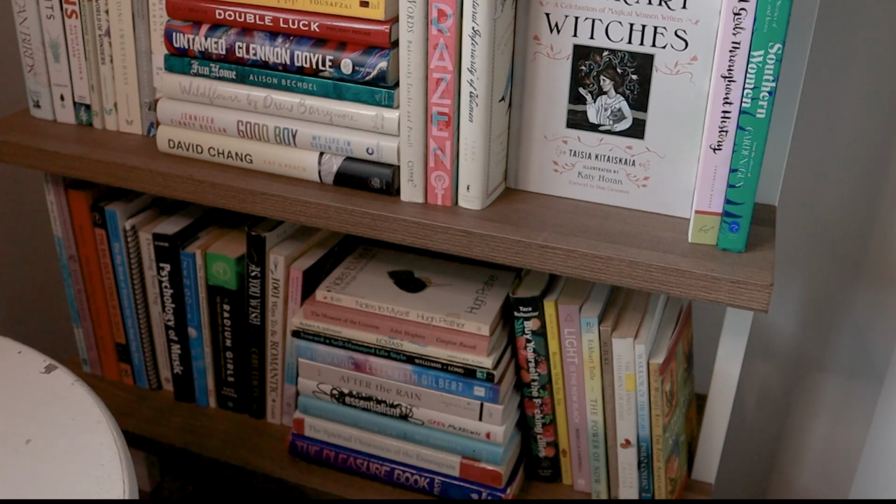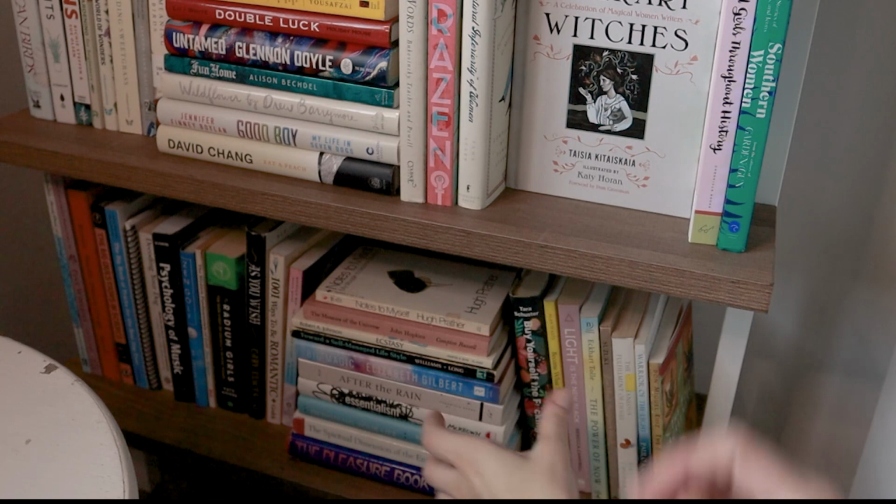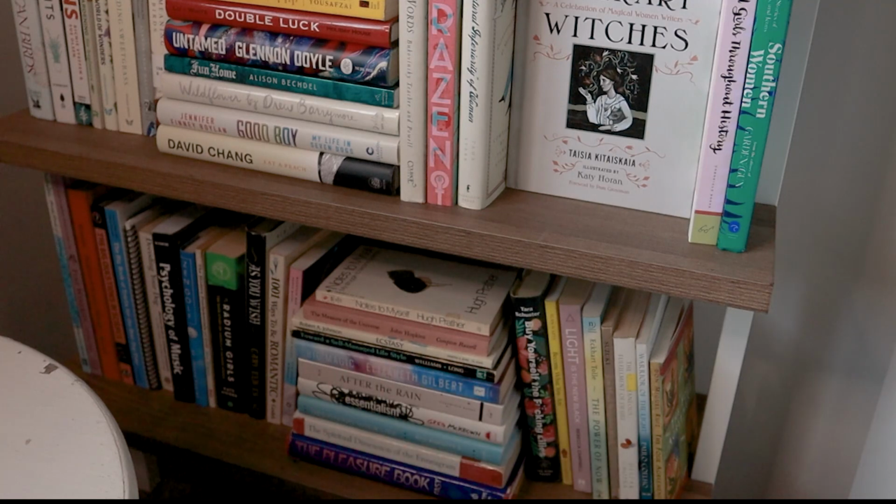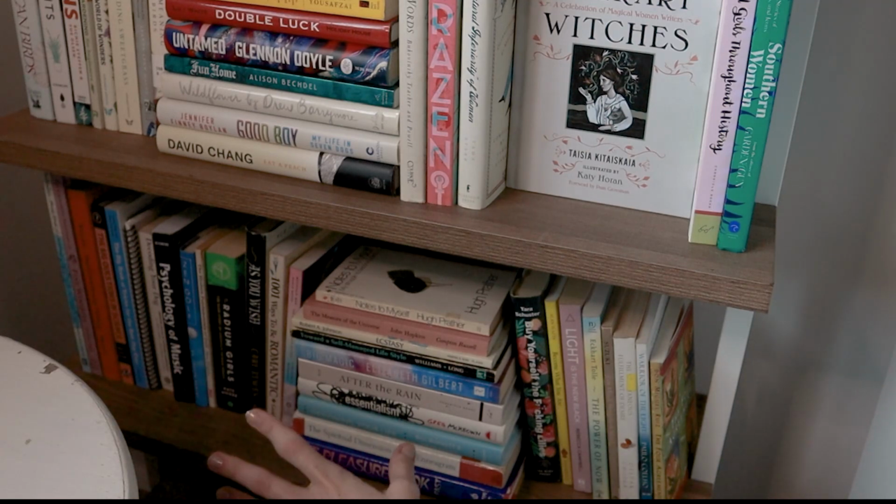This shelf is such a mixed bag that I'm not going to go through everything. They're loosely organized. Like, this is more kind of spiritual, a little bit of philosophy maybe. There's some self-help in here. There's Enneagram in here. There's Elizabeth Gilbert in here, Essentialism, organization stuff. And then that half is just miscellaneous random nonfiction.